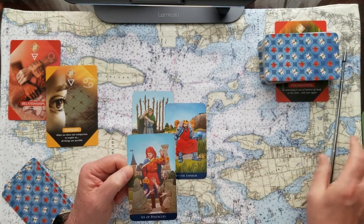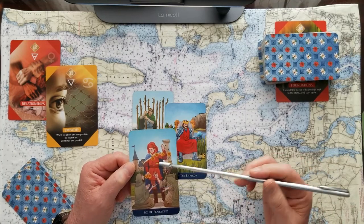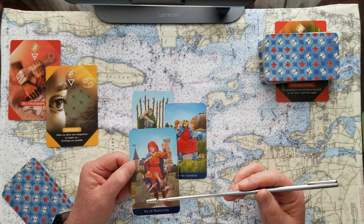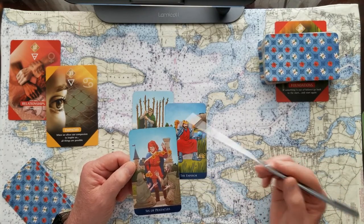The base of the reading is the Six of Pentacles. And the Six of Pentacles is distributing the wealth, distributing the value, seeing that everyone gets their share of what they need.